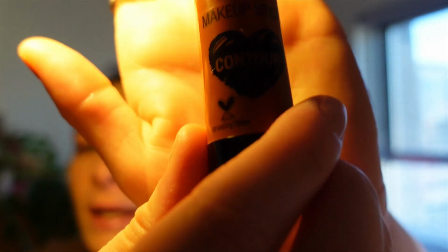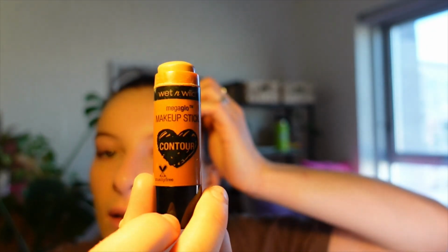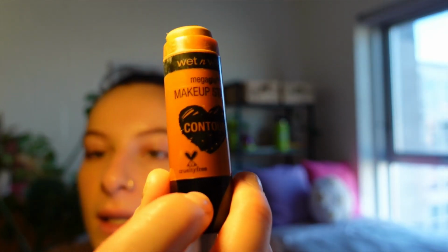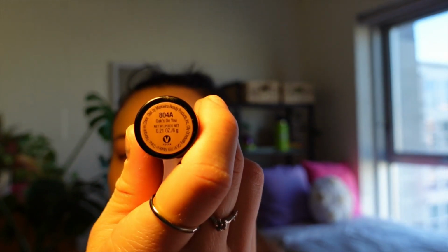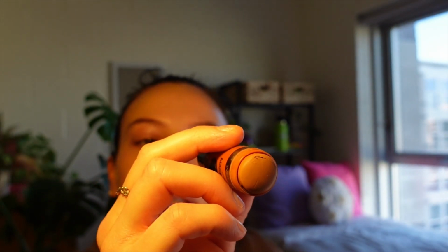Now we're gonna go into cream contour. I like to do cream products and powder products. Oh my god, it's so dirty. This is the Wet n Wild Mega Glow makeup stick, and it's the contour one. As we can see there, cruelty free, and then on the butt it says vegan. And this is the color Oaks on You. Oh, that's so punny, oh my god.